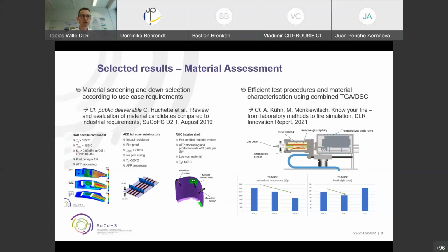That's why, for instance, development is also performed in terms of simplified testing, by example an efficient test procedure in order to determine heat release and/or to perform a material characterization for fire properties, based on a combination of TGA and DSC measurement.